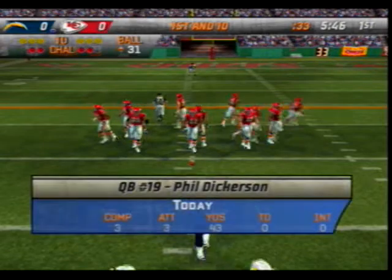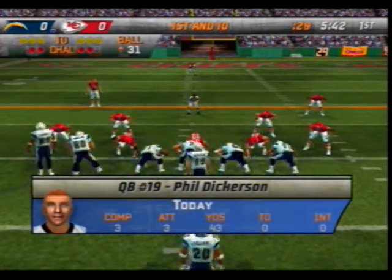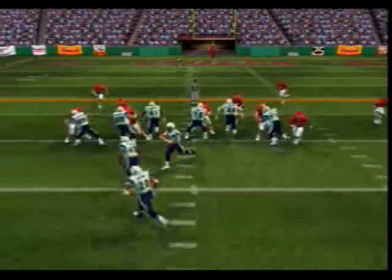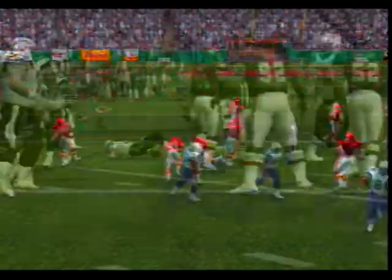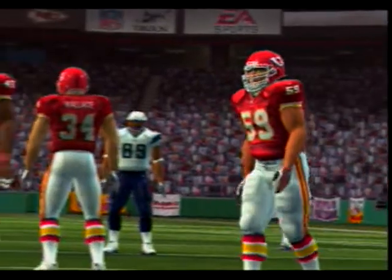First and 10. Ball on the 31-yard line. They line up in the I formation. Hand it off. Stiff arm to the ground. Rogers comes up to make the play. Hilliard running hard, going right through the arm tackles.